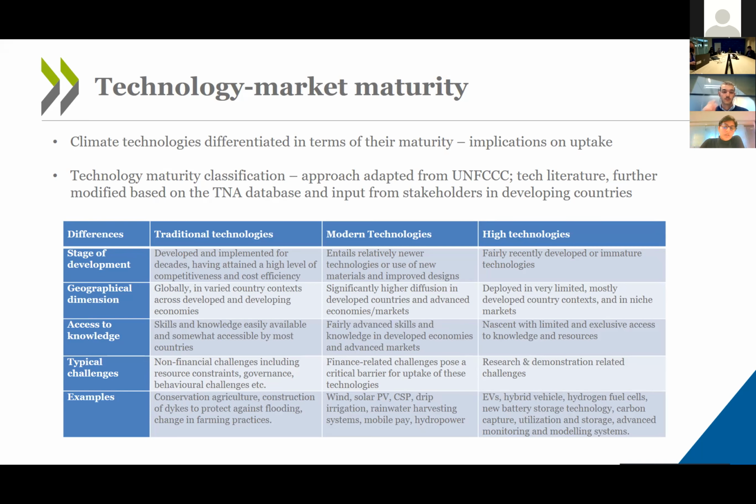Climate technologies in terms of their maturity, and try to categorize in these three categories of traditional, modern, and high. And for this, we conducted a classification of all of the technologies reported by an iterative process, whereby it took inspiration from the approach of UNFCCC along with other related technology classifications in the literature, and modified it based on the TNA database and the feedback that we've also received from the stakeholders over time in these different developing countries.